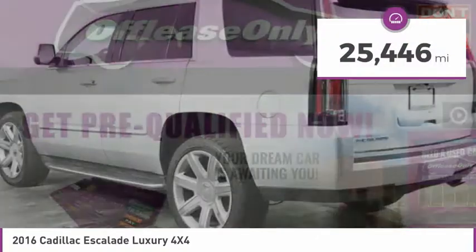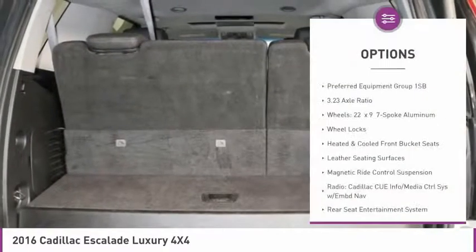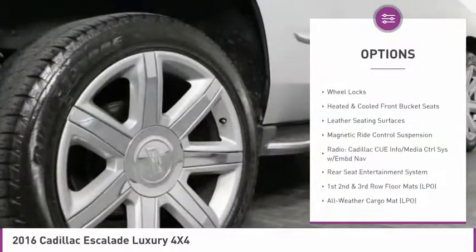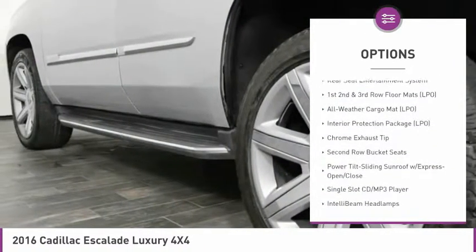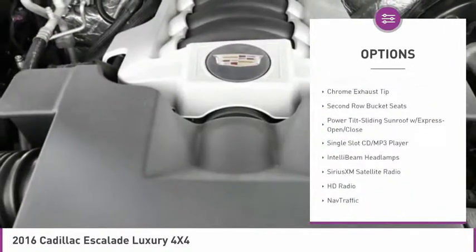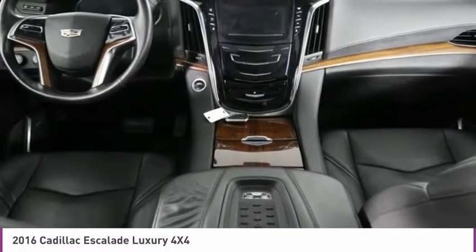This vehicle has less than 30,000 miles. Here are some of this vehicle's great options: power liftgate, navigation system, air conditioning, four-wheel disc brakes, active suspension system, electronic stability control, bucket seats, tachometer, leather seats, Sirius satellite radio.